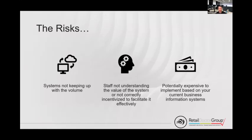The staff not understanding the value of the system can be very detrimental to this being successful. If they're not delivering the click and collect experience from the in-store side well enough, or they're forgetting steps, or they're missing orders, that's going to create a bad experience for your customer, and that's something you don't want. Going back to education, this is super important. Even consider how you incentivize that in-store staff to want to facilitate this effectively.